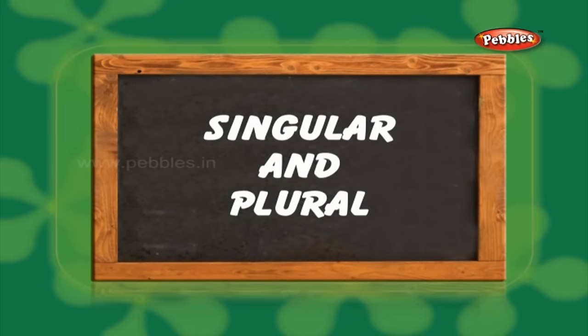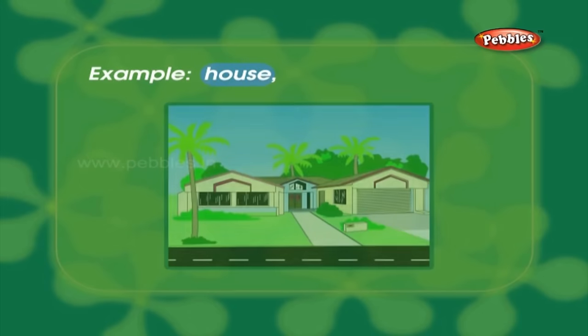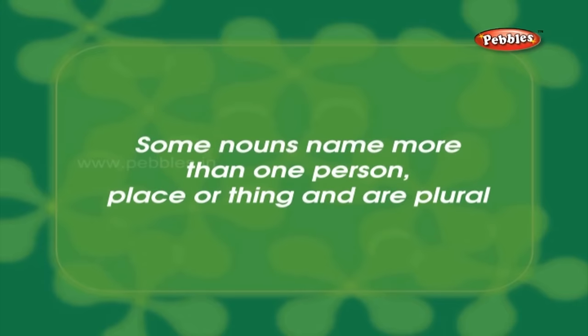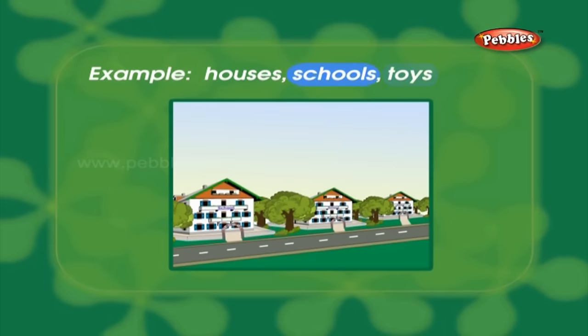Singular and plural. Some nouns name one person, place, or thing and are singular. Example: house, school, toy. Some nouns name more than one person, place, or thing and are plural. Example: houses, schools, toys.